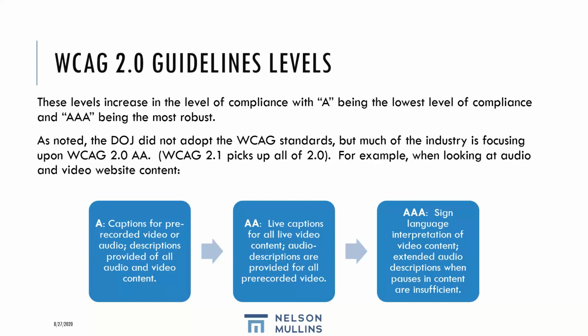So for example, when looking at audio and video website content, A: captions for pre-recorded video or audio, descriptions provided of all audio and video content. AA: live captions for all live video content. Audio descriptions are provided for all pre-recorded video. And AAA: sign language interpretation of video content, extended audio descriptions when pauses in content are insufficient. And again, they all aggregate. So the more robust you get, they encapsulate the iteration that came before it.